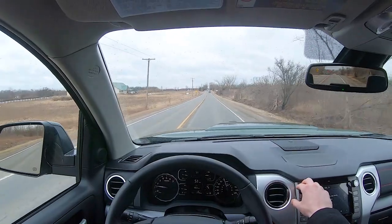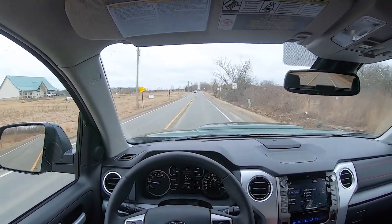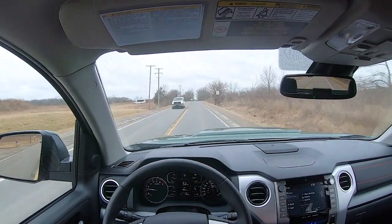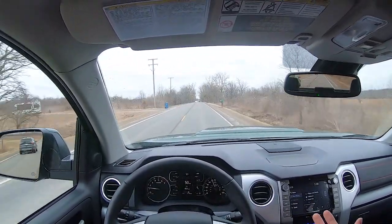You can definitely tell that the exhaust is making its way into the cabin quite clearly. Even just cruising along here at 50 miles per hour, when you lean on the throttle, you do get that exhaust note coming through. It sounds good, it just has to be something you're used to hearing and willing to hear just about all the time.